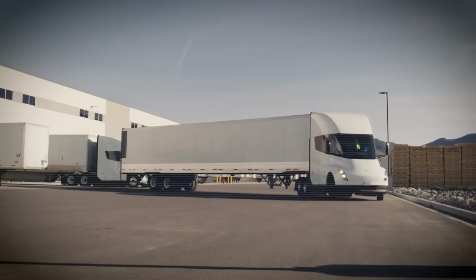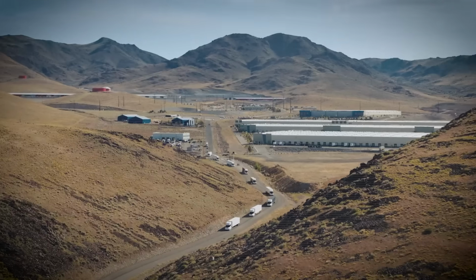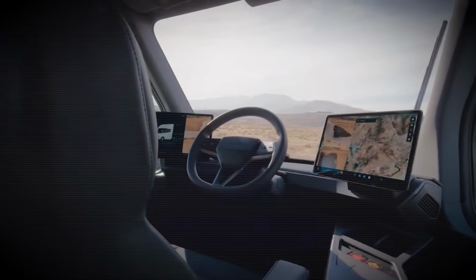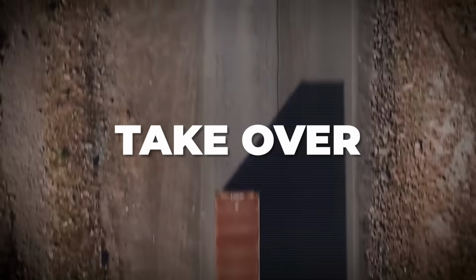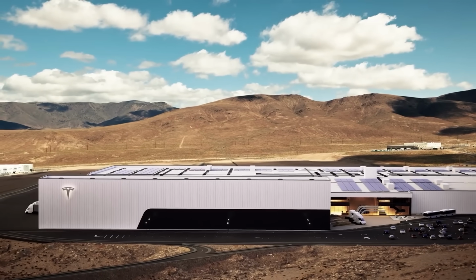The world is not ready for the Tesla Semi. We've had a taste of what this vehicle is really capable of, and we know more about the Semi now than ever before, but the more we see, the more we appreciate just how much the world needs to change before the Tesla Semi can truly take over. And 2025 is going to be the year when that change really happens.